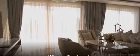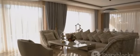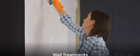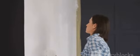Window treatments are more than just privacy providers. The right curtains, blinds, or shades can complement the room's design and lighting needs. Next, consider wall treatments. Wallpapers, paint, and wall textures can significantly impact a room's ambiance. Choose treatments that align with your design vision.